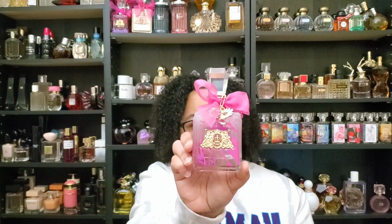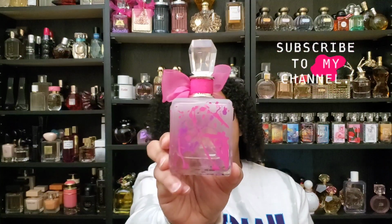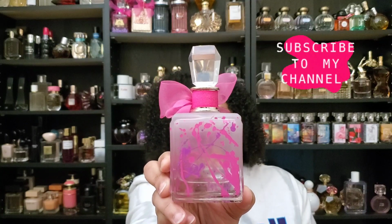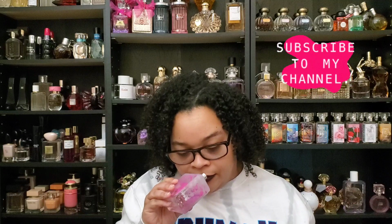Viva La Juicy Soiree. This is a massive freaking bottle. I don't know if you guys can see how much I'm using this. I really love this fragrance. I think this is maybe the first fragrance with a kiwi note. There is something so clean and so fresh and also so incredibly fruity, feminine, and beautiful about this fragrance. It works good with me, again, with my chemistry.